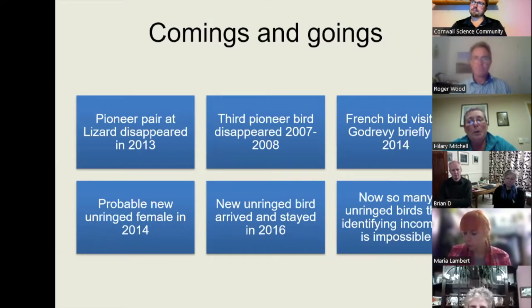We've had a couple of new birds that we know of, both unringed. The first one was 2014. At the time, we had 3 unringed birds in the county from a nest that was not accessible to the ringer, which is why they were unringed. And there was one day when volunteers counted 4 unringed birds. So one of those was new. And we think it was a female that arrived and bred. And we think we had another one in 2016, and that bird might be the current Lizard female.